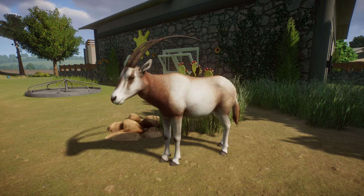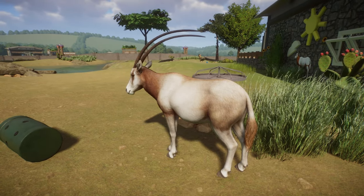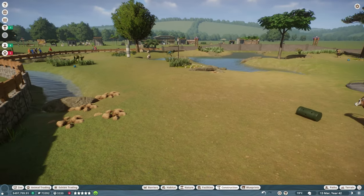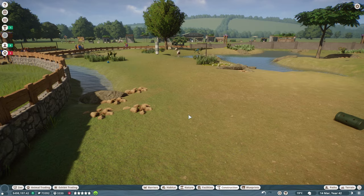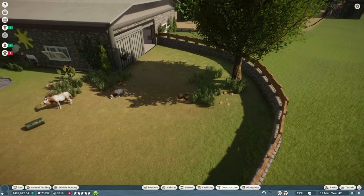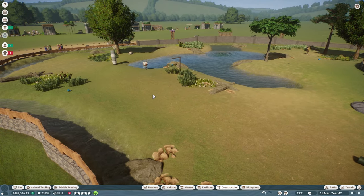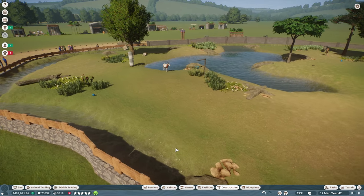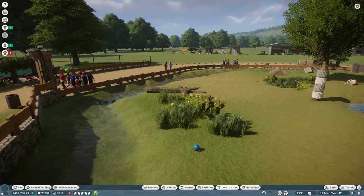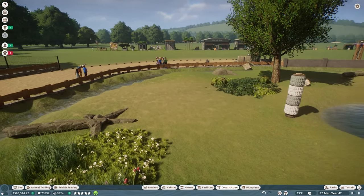We have now finished the scimitar horned oryx. Look at them. Look at their horns. Like, that's huge. They're huge horns. This is their habitat. It is really, really big, but it's fine because this is what we want for our conservation zoo. So we've got quite a big little kind of river in the middle, and it goes around the outside of the habitat as well. The fence level drops right down as well, all the way around.